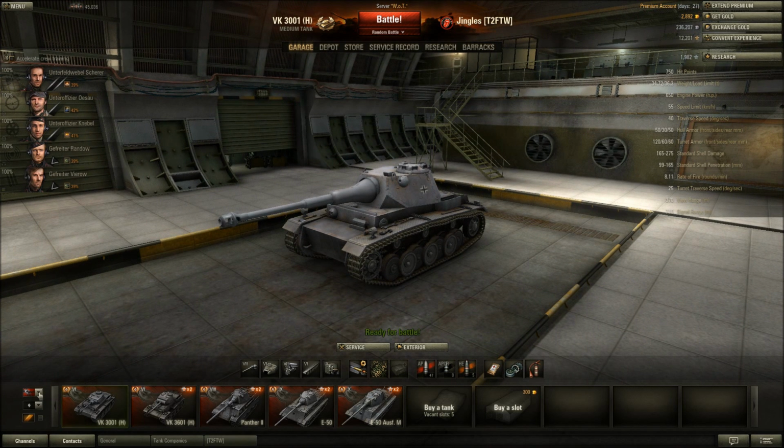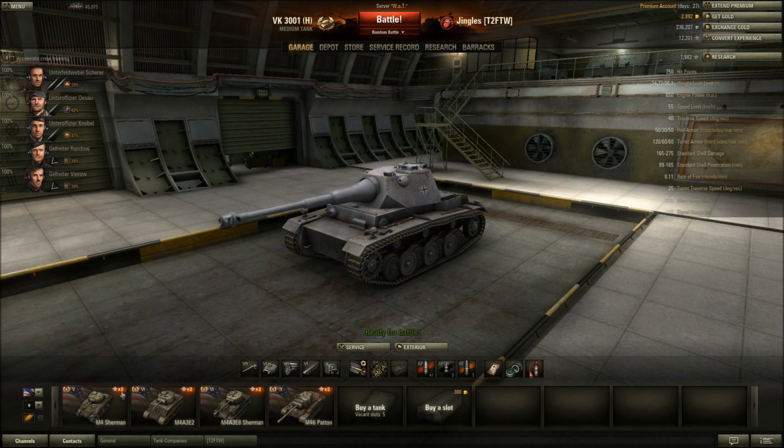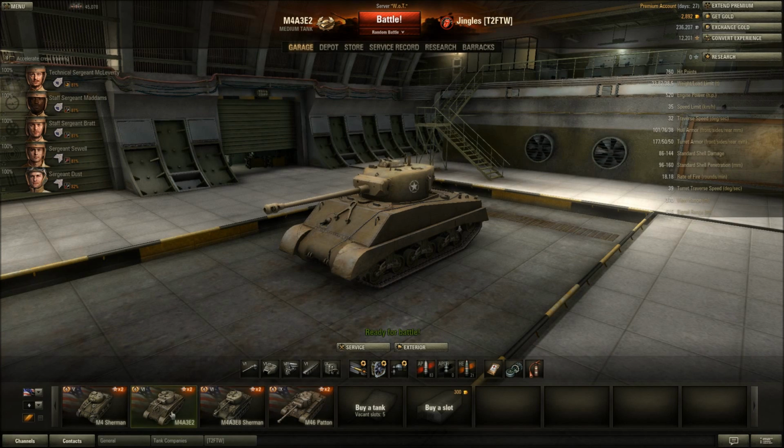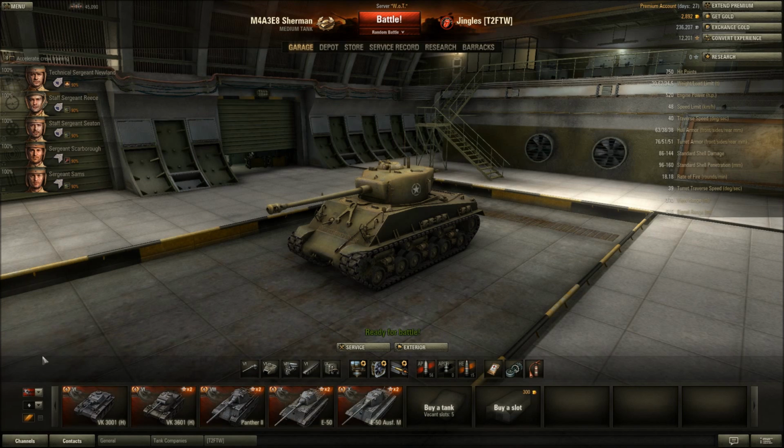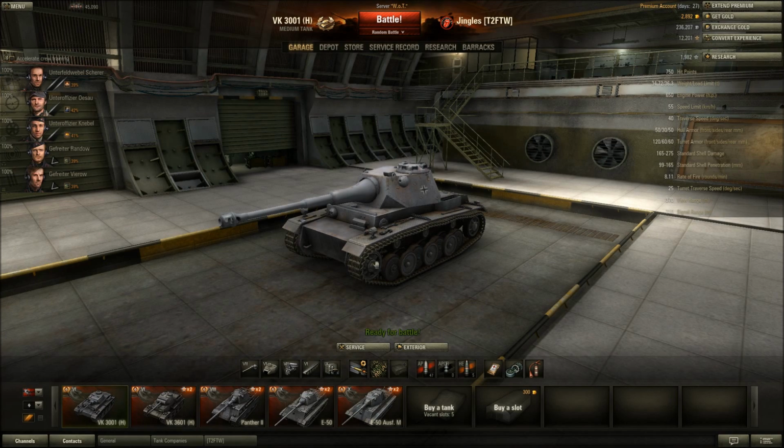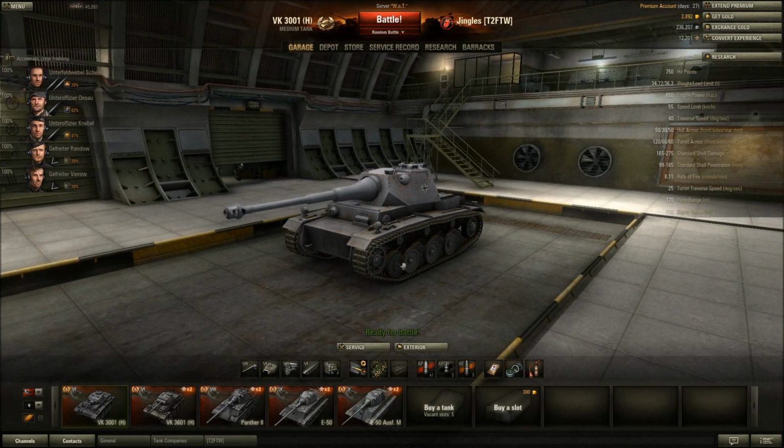Do I have any other tier 6 mediums? I don't think I do, you know. French, British... No, clearly not. Oh, I do have the tier 6 mediums, of course. I've got the Americans. Let's have a look at the Sherman Jumbo. 760 hit points. Easy 8, 750. Yeah, it seems about standard then for tier 6 medium tanks. Okay. Nothing wrong there. It's got a standard amount of tier 6 medium tank health.